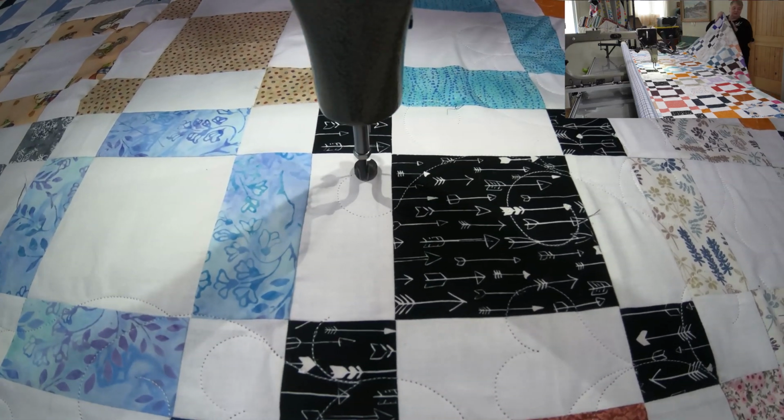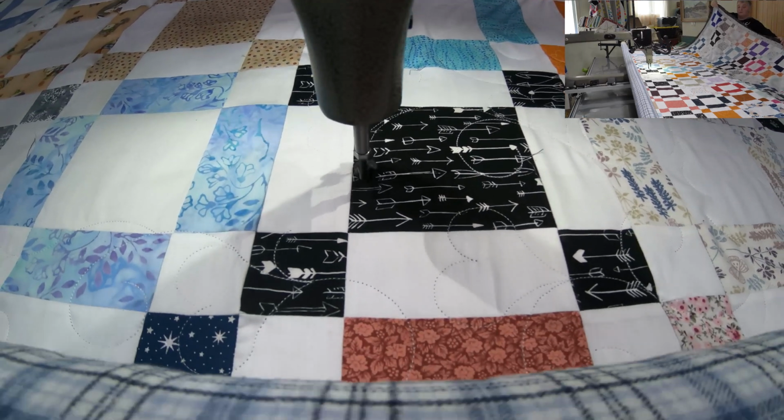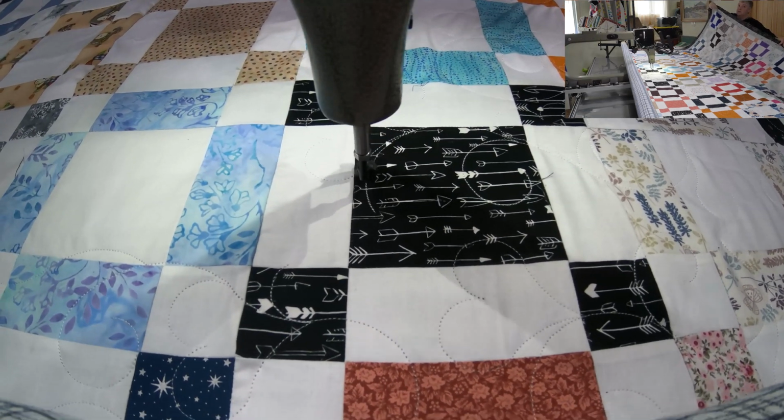Thank you, Lisa. It's gorgeous. So I'm just under halfway done, or just over halfway done on this quilt. So it's big, it's big.